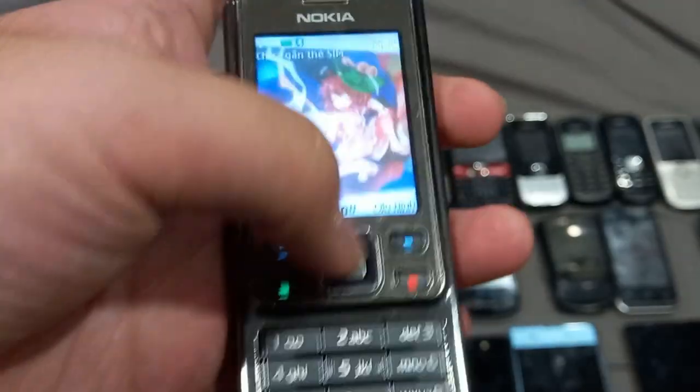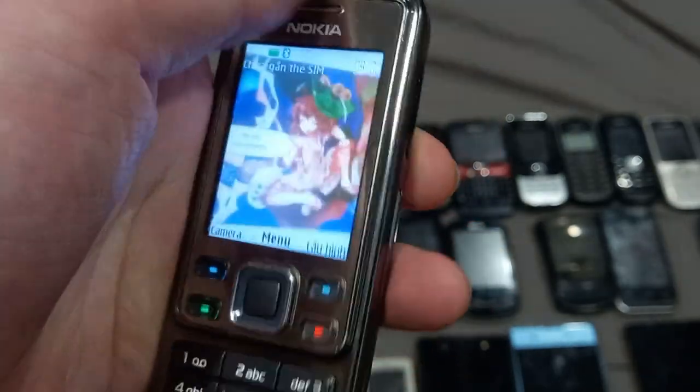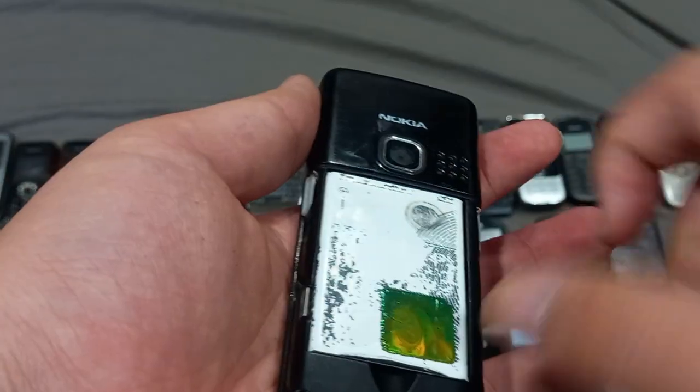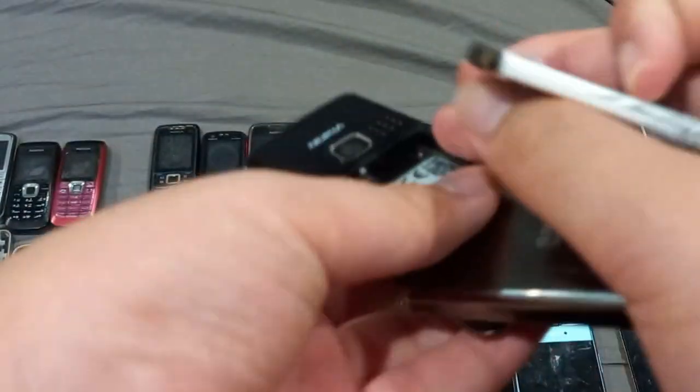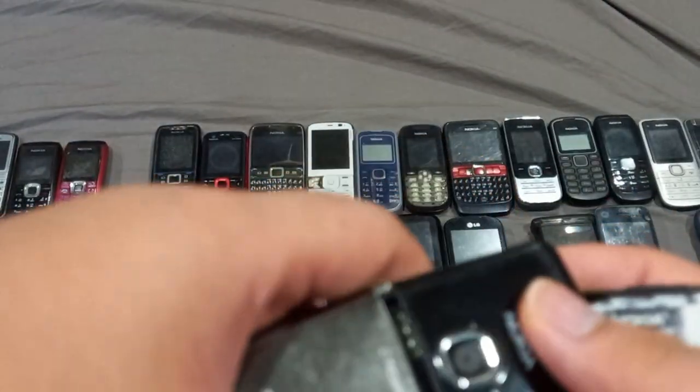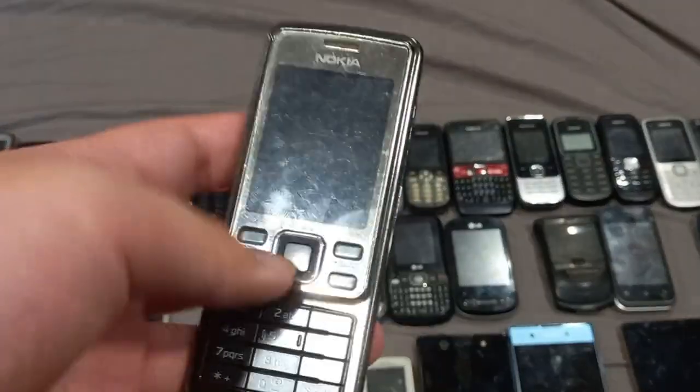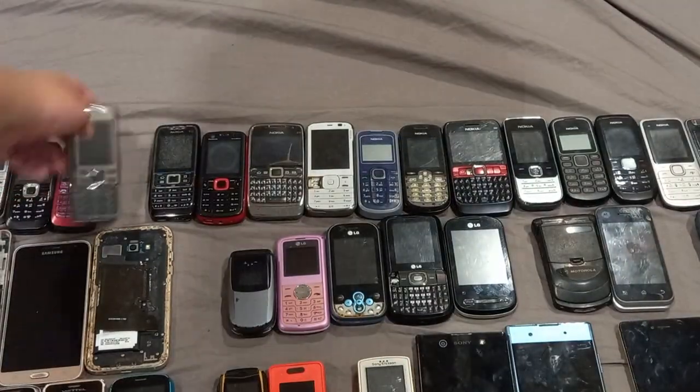I was able to put some tones on it, but not as much. Also, this one had a kind of stuck power button, but otherwise it just turned on. So yeah, I actually quite wanted the original firmware of this one, because this is actually a newer model.